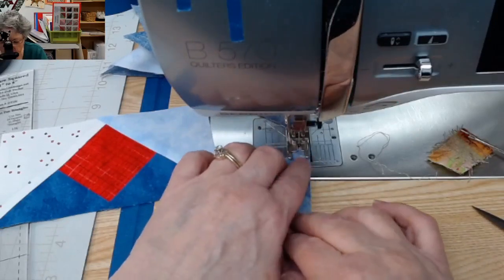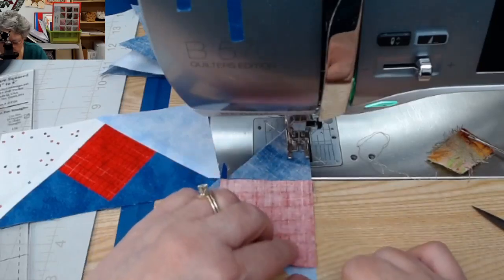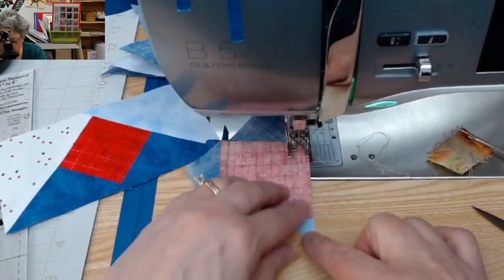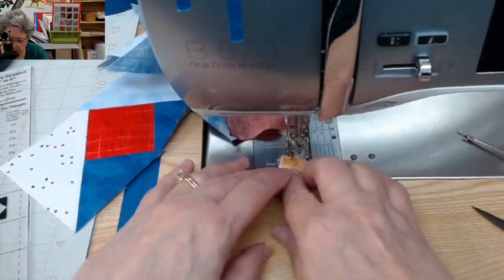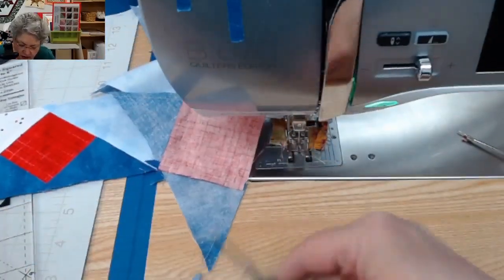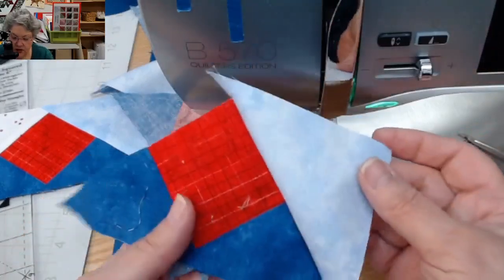The other three units, I've already stitched both triangles. This one, I wanted to show you how to take out that bias edge, take out the stitching without stretching any of the bias edge. So this one would need the second triangle stitched on. I'm not going to take the time to do that, but just to show you.